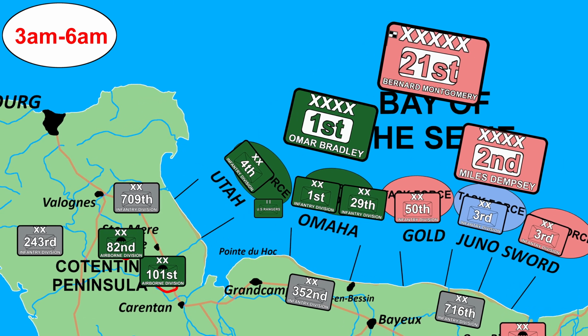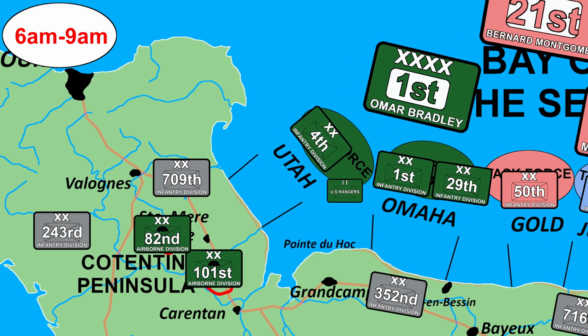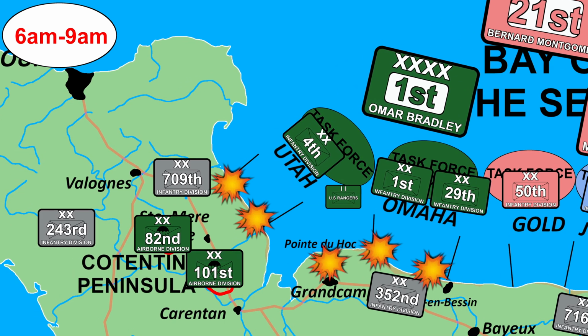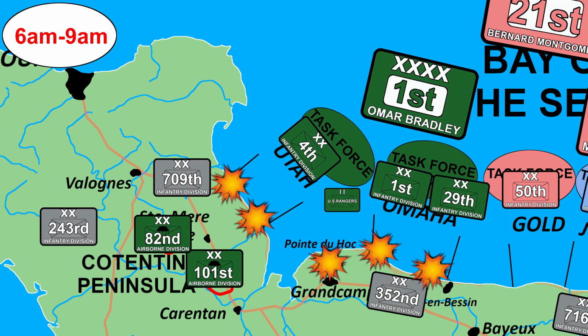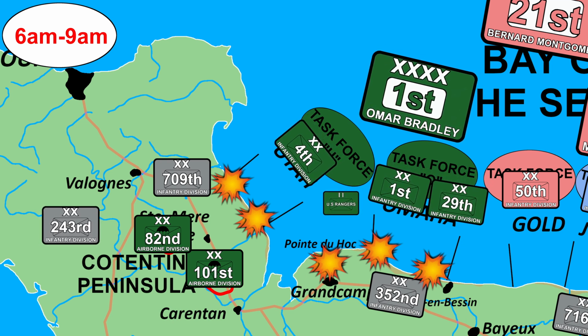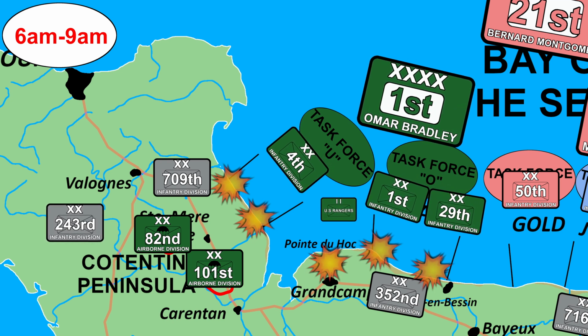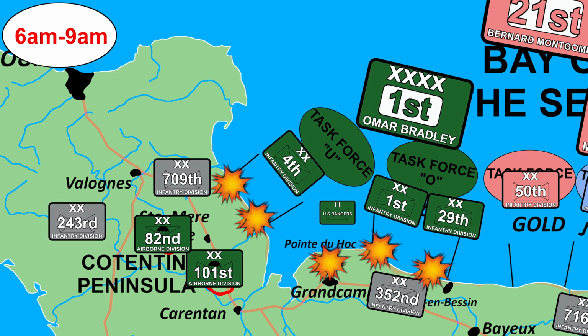Now let's zoom in to the American beaches. At roughly 6:30 in the morning, the U.S. divisions hit the beaches. U.S. soldiers on Utah Beach face only light resistance, and by roughly 9 a.m. they are starting to filter off the beaches in small groups. Omaha Beach is an entirely different story altogether.